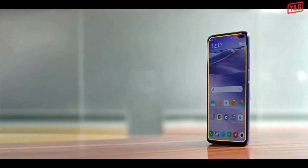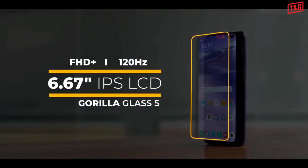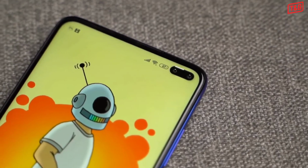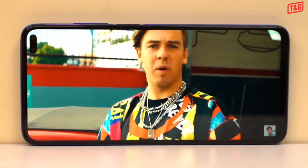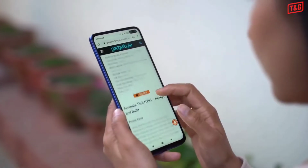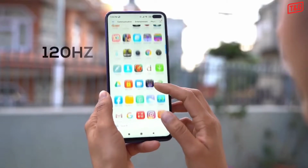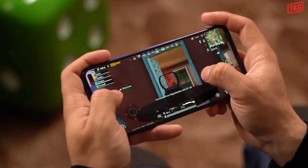Poco X2 features a 6.6-inch Full HD Plus resolution LCD screen with a dual punch-hole cutout in the top right corner. It gives the display a 20:9 aspect ratio, which offers a wider screen state for viewing videos or playing games. The highlight of the display on the Poco X2 is that it supports a 120Hz refresh rate, which offers smooth navigation and it helps improve the gaming experience.